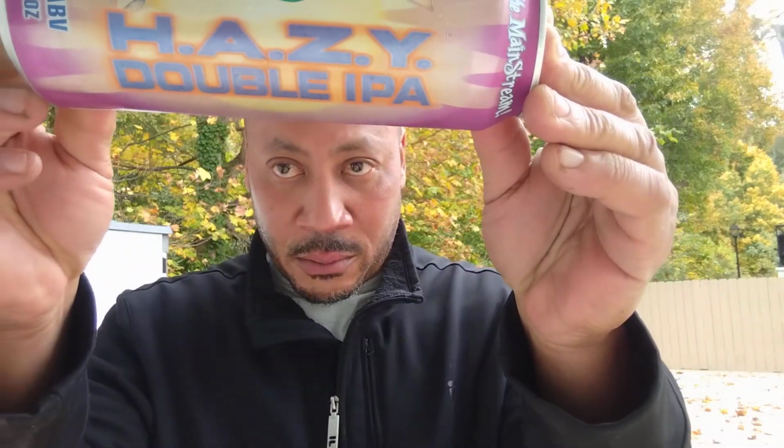Another Beverage Ramble edition today from our friends at SweetWater, the SweetWater H.A.Z.Y double IPA. This is basically a higher ABV version of the SweetWater H.A.Z.Y IPA. That one was 6.2%. This was 8.5. Double dry hop, using Mosaic, Citra, Eldorado, and Ozka hops.